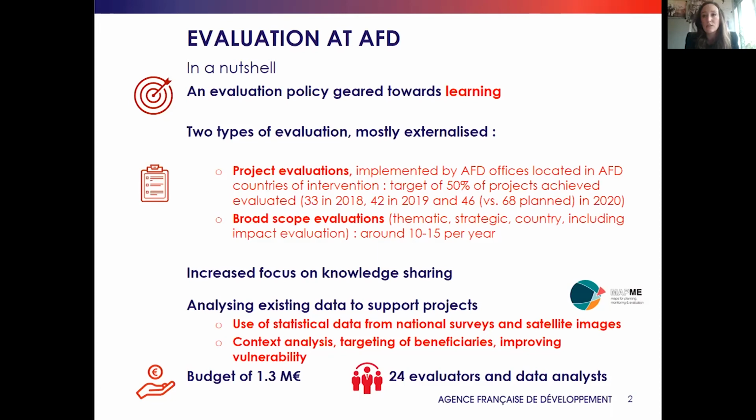What's interesting is that we also do some support to projects by analyzing existing data. And more and more in the last, let's say, 5 years, we use statistical data from national surveys, but also satellite images. It won't be the point of my presentation today, but regarding satellite images, we have an initiative, MapMe, that is open and is very useful in terms of matching this kind of data with longitudinal data. So if you're interested in this, we can talk about that after.